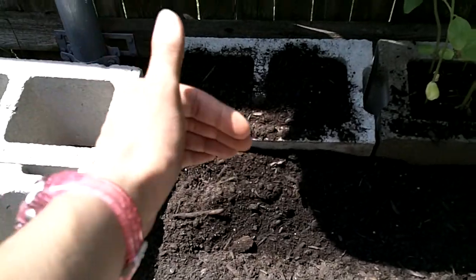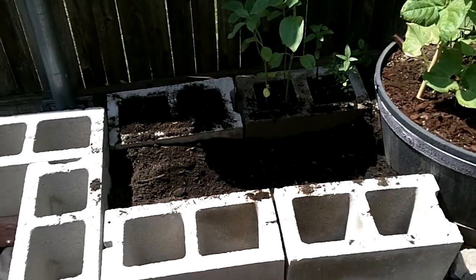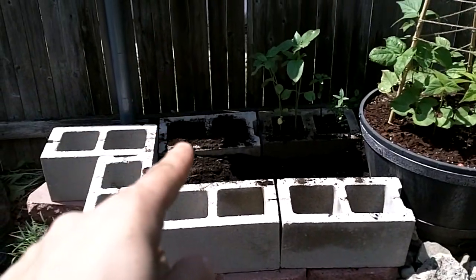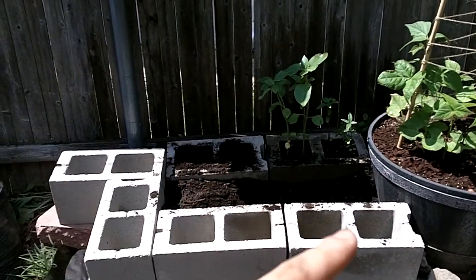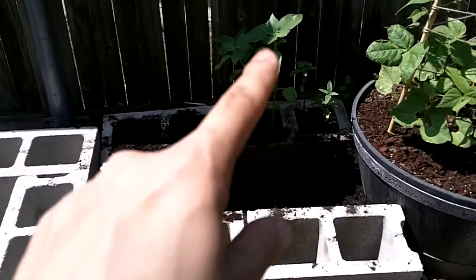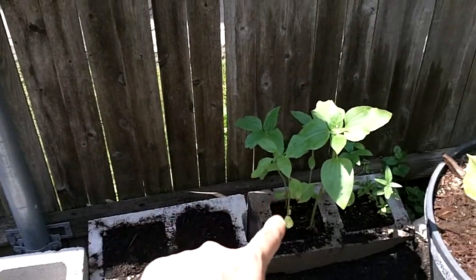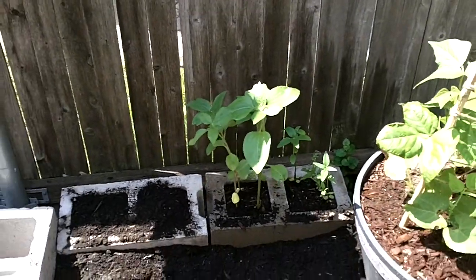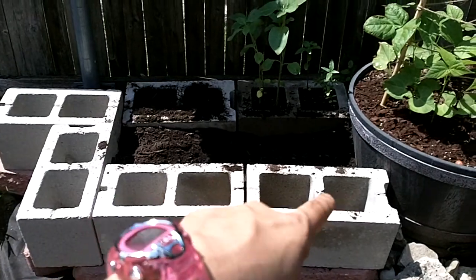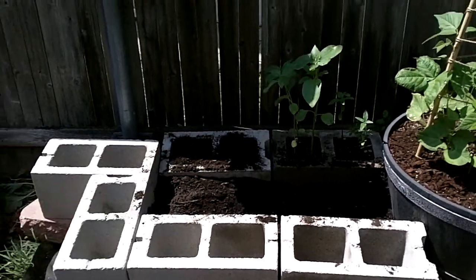I may also put a little bit of bricks here, but I'm not sure. I may not do that and just try to bring it up as far as I can. I plan on putting carrots inside of the middle, and then taking the sunflower seeds, the sunflowers that you have here, and spreading them out in the cinder blocks so they each get their own cinder block. And then I will be putting radishes in the cinder blocks with flowers in alternating cinder blocks as well.